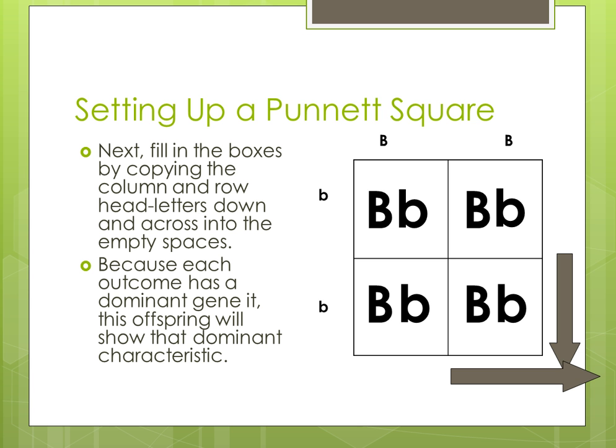Because in this situation, each outcome has a dominant gene, this offspring will show the dominant characteristic. Because the dominant always takes precedence, meaning it always has more power. It dominates that recessive characteristic.